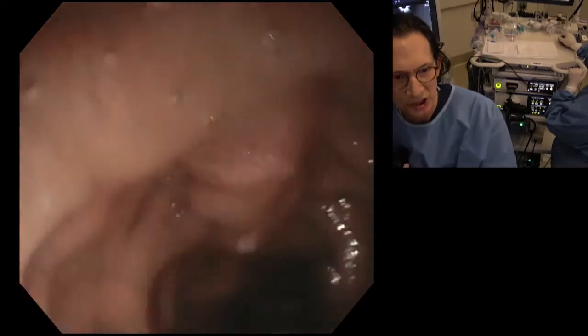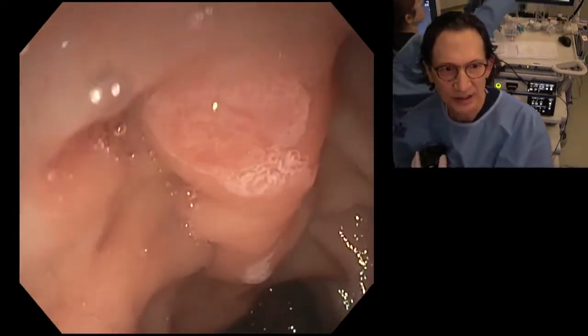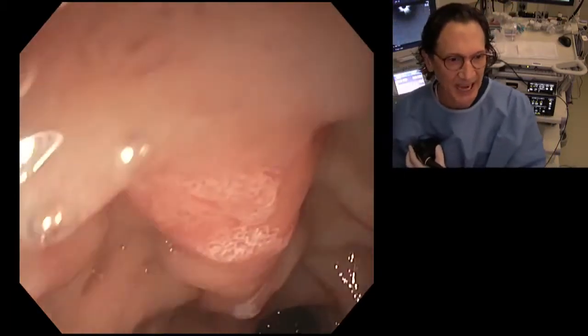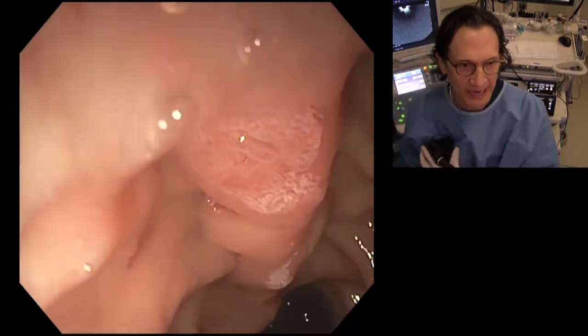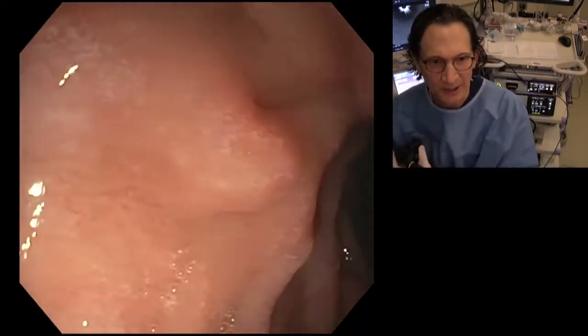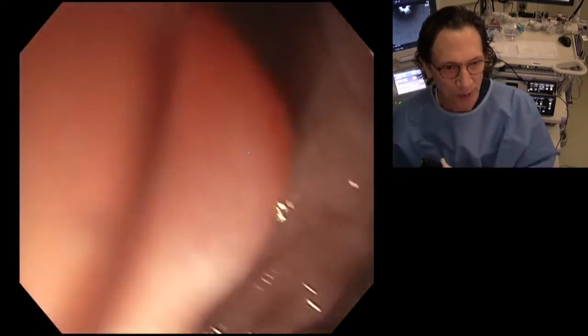Obviously, if you look at this and you see some of this whitish villous discoloration, you might wonder about an adenoma or so. I don't think that's the case. I think this is all a normal anatomy. And certainly the least of this patient's worries right now, even if he did have a small adenoma there. But I think that's all very normal. We're going to pull back again.